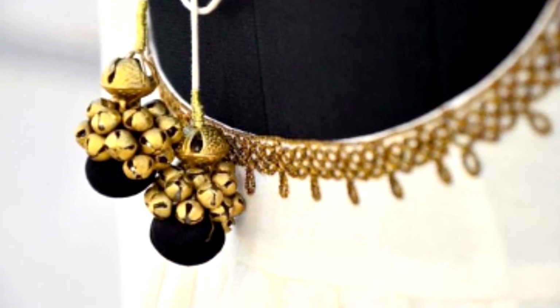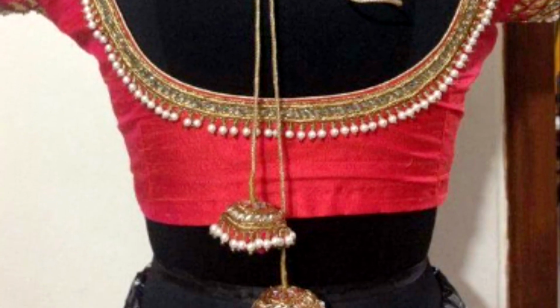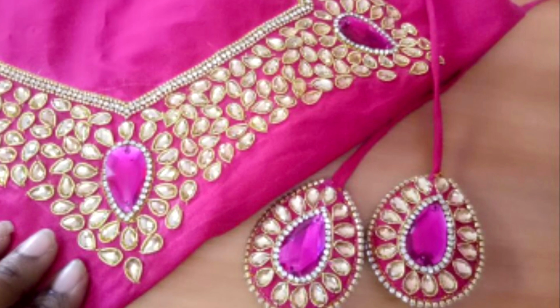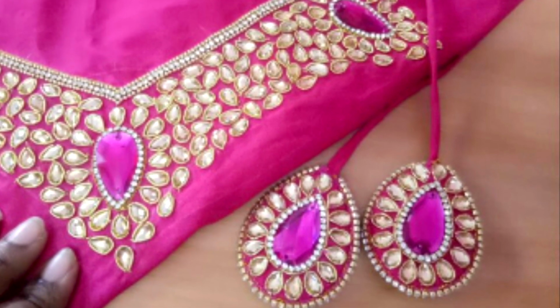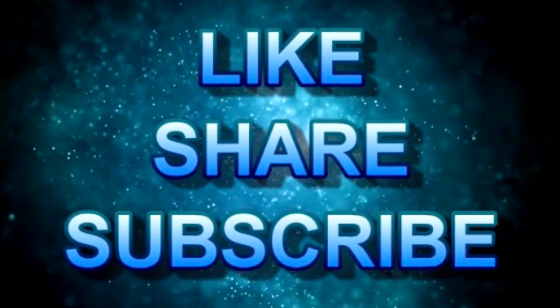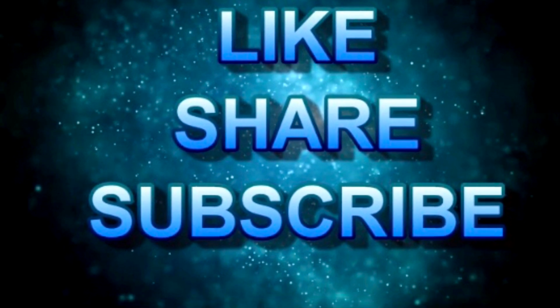Be it the same color or multicolor, tassels come in different patterns and designs, from simple ball-shaped tassels to stonework to heavy work animal and bird tassels. There are so many options to pick from. For those who want it to be unique, motifs from the sarees are customized into tassels and attached to the blouses.